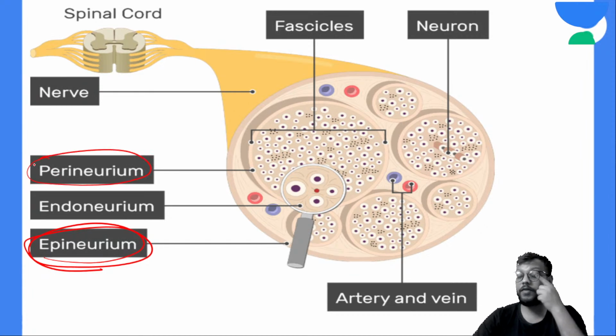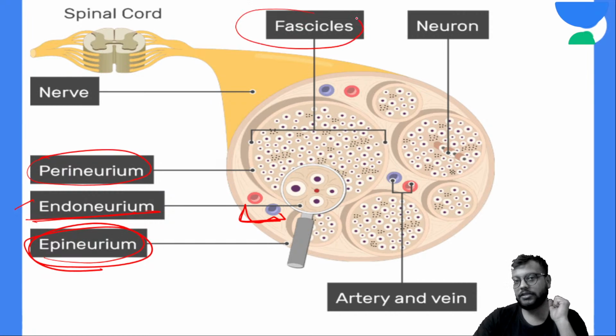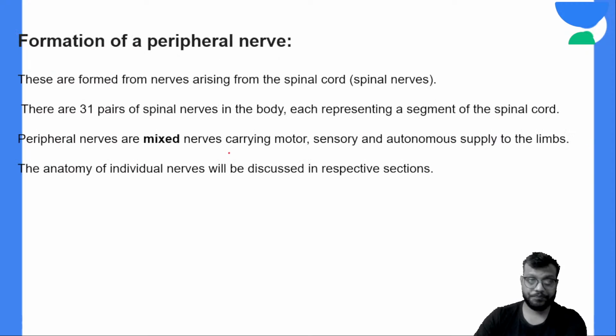Inside the epineurium you have the neurons with their vessels also, whereas in the perineurium vessels will not be included. So epineurium, then perineurium, and the covering of individual neurons is called the endoneurium. The entire perineurium covering, which contains many neurons, is cumulatively called the fasciculus.